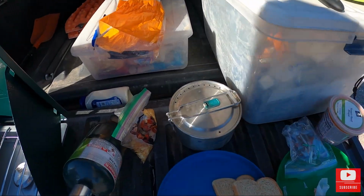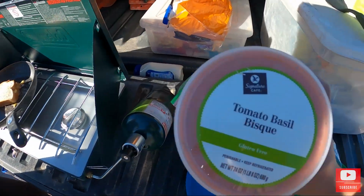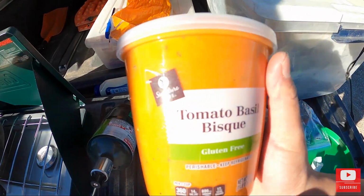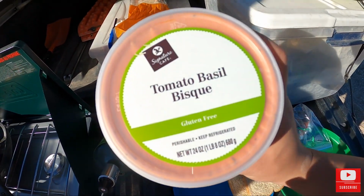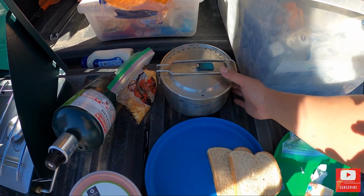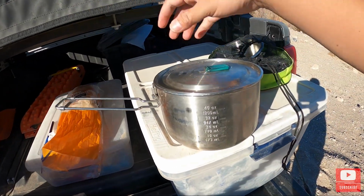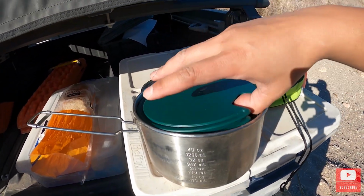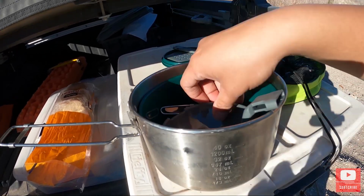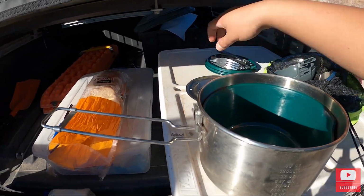All right, guys, and now I'm going to warm up the tomato bisque while the grilled cheese is going. Tomato bisque, I got this over at Albertsons, the pre-made stuff, because, you know, we're keeping it easy. So what I'm going to be using is this Stanley set, and essentially inside of here, which is really cool, it has multiple bowls, a lid. It's got a ladle, which I'm going to be using for the soup. And then I also keep some utensils in here as well.